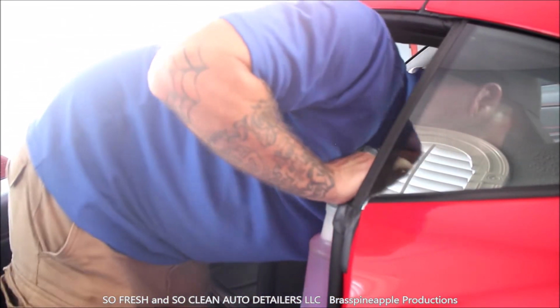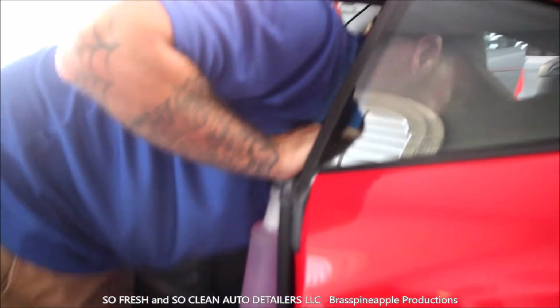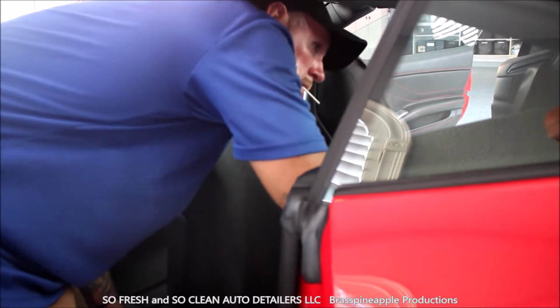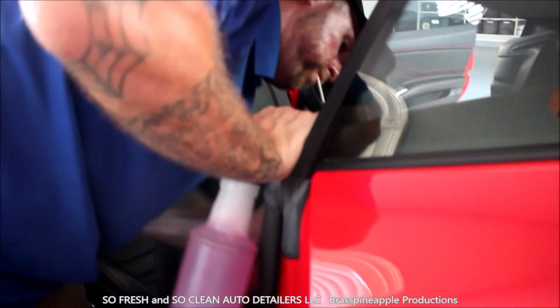I had a Lincoln Continental in Springfield, and I had to detail that thing all the time. It had the white pearl, black leather. It was nice. I mean, it wasn't anything super special, but.